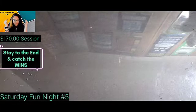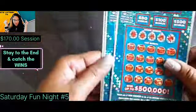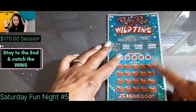All right, guys. Now we're about to skip up and jump right on into the next roll of these tickets. I have tickets 12 through 15. Let's hope we have a winner in one of these.